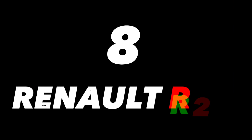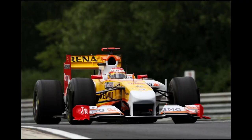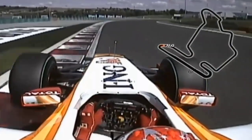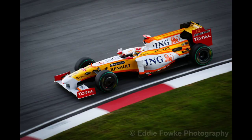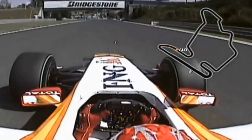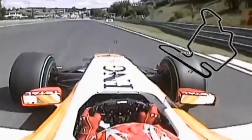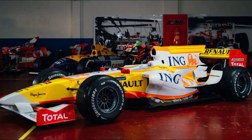Number 8, the Renault R29. It's hard to describe how bad the car is other than just calling it a bit fat. It looks weird. The livery looks like different toothpaste colors combined together, while the white on the front wing is just not good to see. The front kind of just slopes down. For multiple reasons, I just don't like this car. I don't know why I don't like it. Maybe it's just a bit of a colorier.